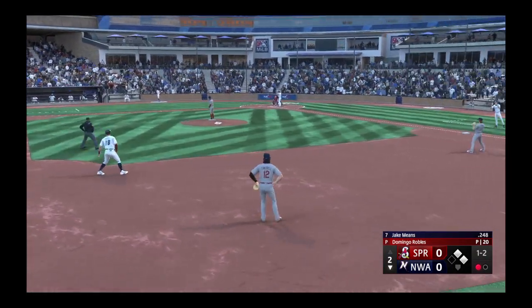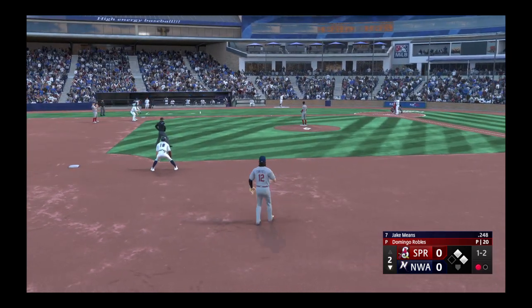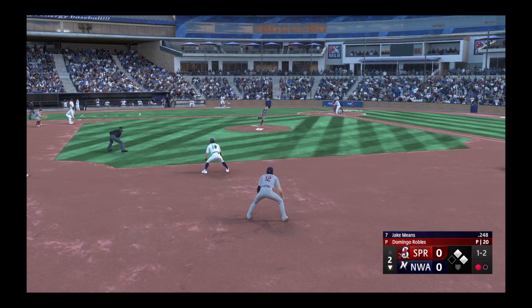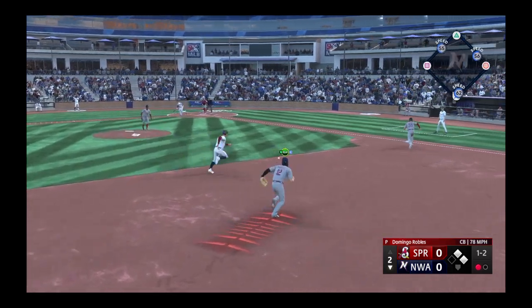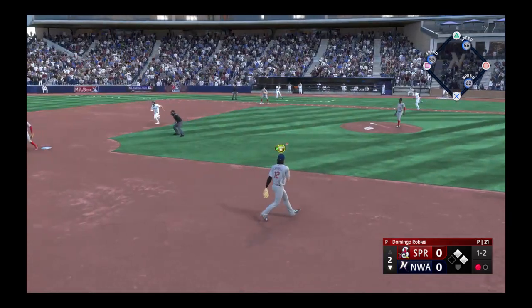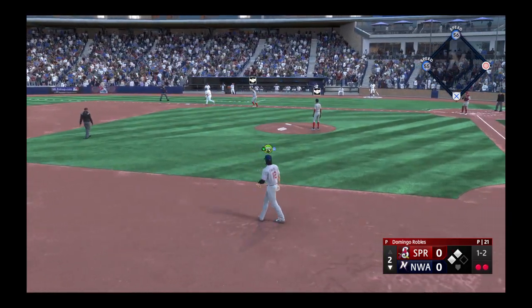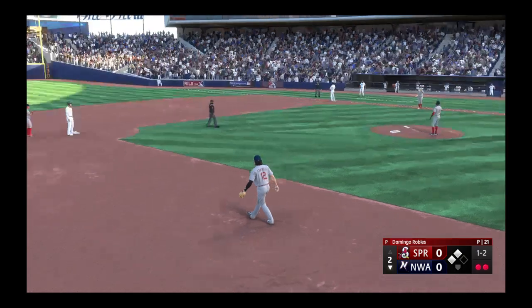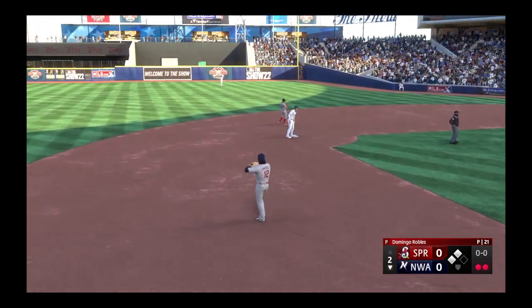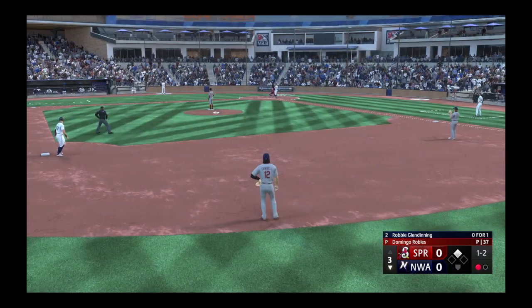Here's the third baseman, number 16. The pitch. To short, could be two. They get the tag on him, and that's the second out. Man at second with one away.